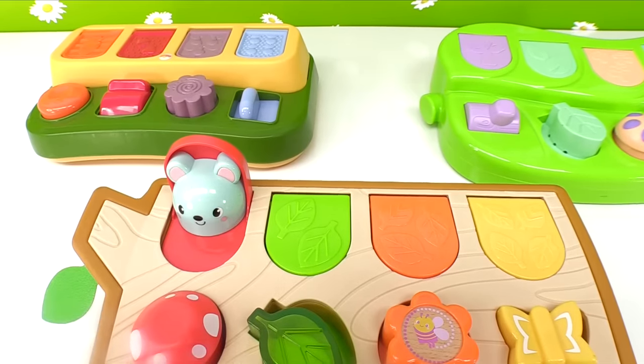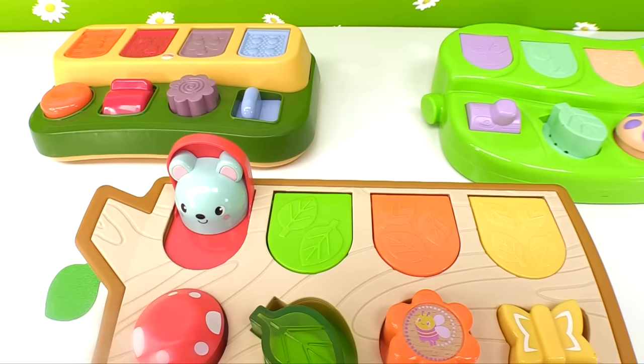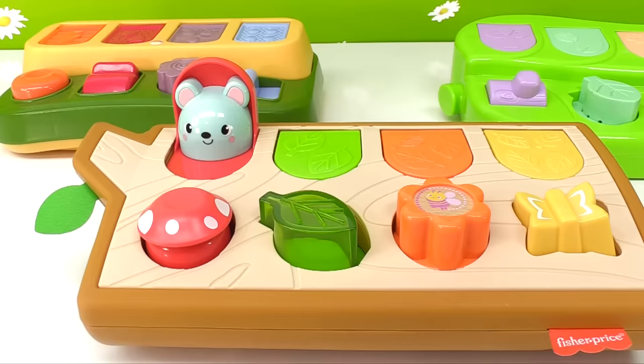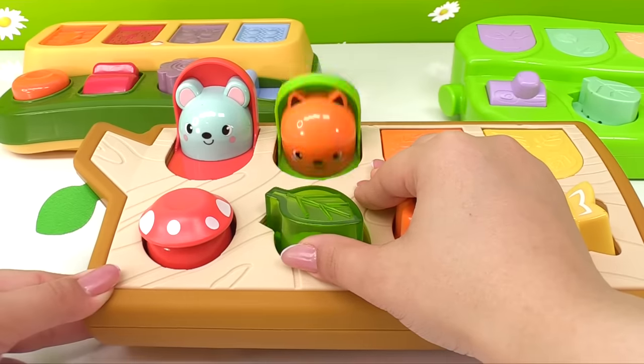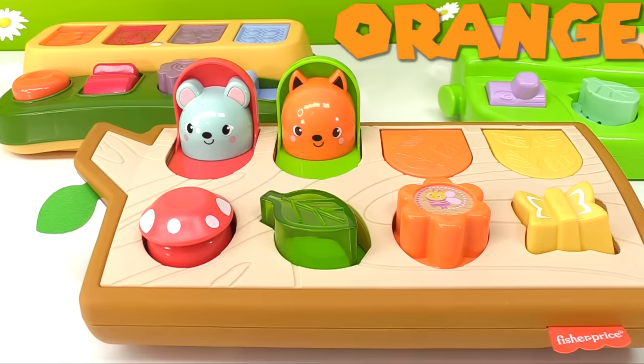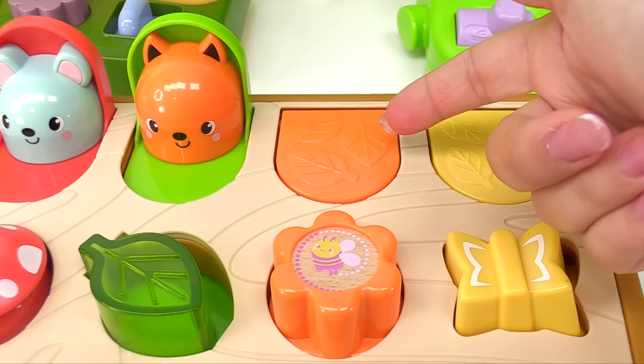It's green. And it has 1, 2 green leaves on it. Its button is 1 big green leaf. Let's move it up and see who pops out. It's a fox. And it's orange. Orange. The next door is door number 3.